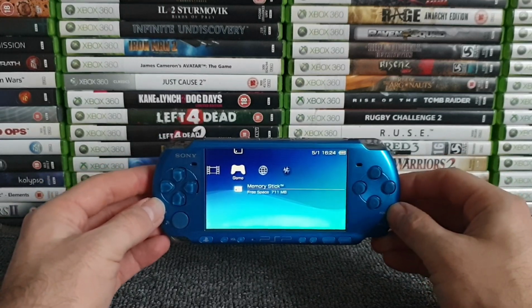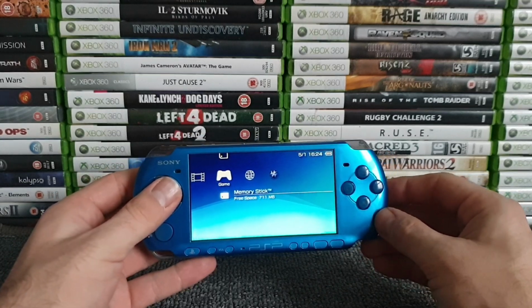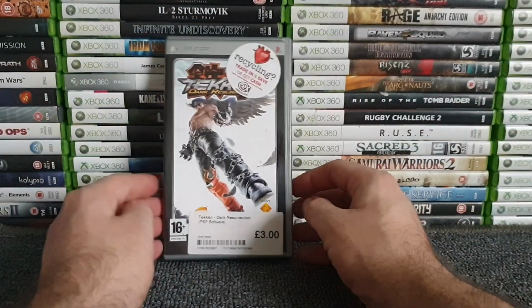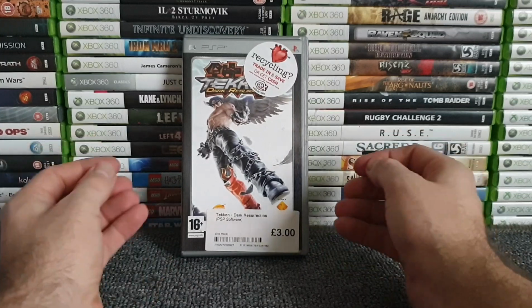Very pleased with that. And obviously I do have a handful of games for it already, but before I left I had to have a little look at the games. And they didn't have many games there, but they did have Tekken Dark Resurrection. So I got a further £3 out to give the guy, and I had to have this.